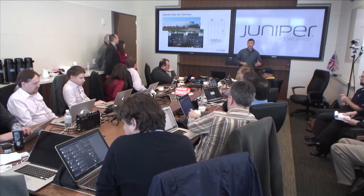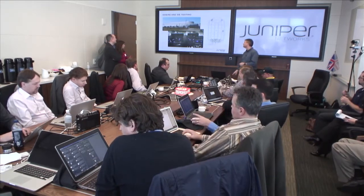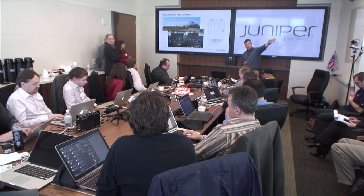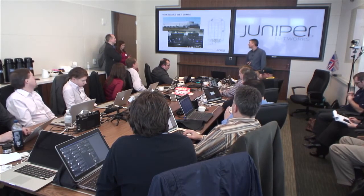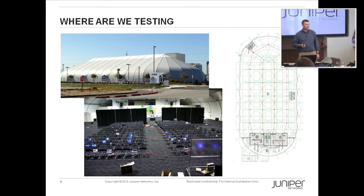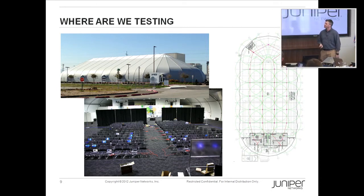This last bit is just kind of how we do this, and where does this happen? Just on the other side of that building, we can't see it from here, is Juniper's large auditorium structure, roughly like this, seats about 3,000 people. So just for reference, that dude there is about 6'1", just to set a sense of scale.